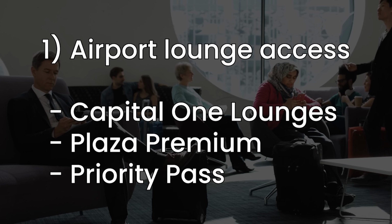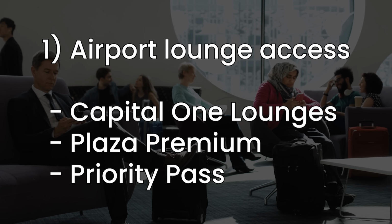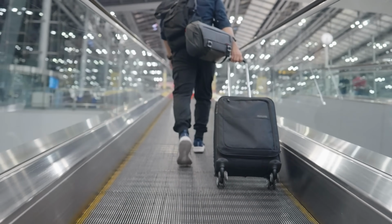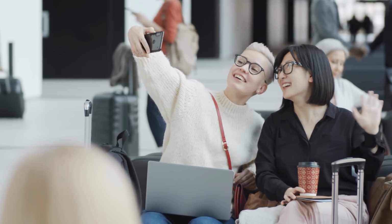The first one is going to be airport lounge access to Capital One and Plaza Premium, and they also get their own Priority Pass card. Everything you get from lounges as a primary user, they get as an authorized user. This means that they don't actually need to travel with you to get these perks. So it means that when they go, they can actually bring 2 of their own guests.